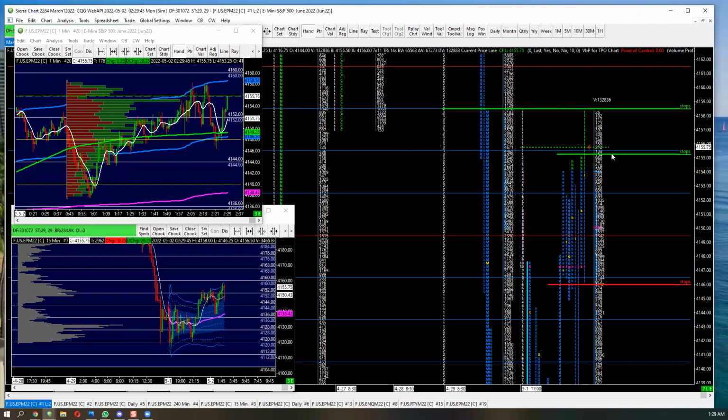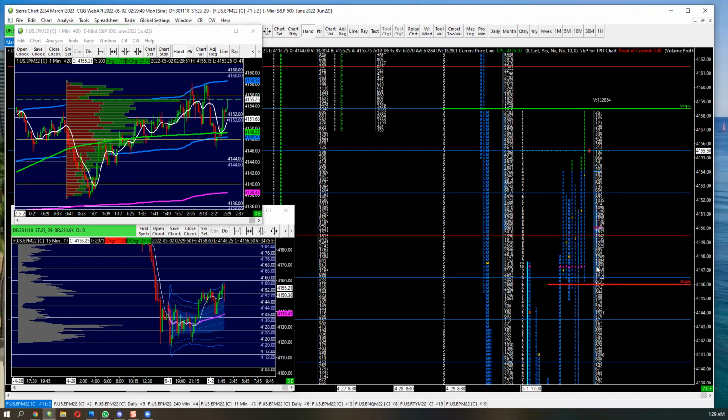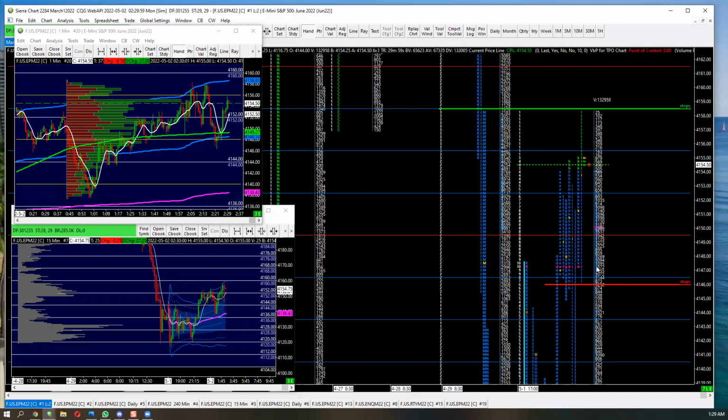Oh my goodness, look at this. Back into the excess. They're trying. There's a seller there at 56. There we go. So there's no single prints. M period opens now. You'll see if M period can hold 41.52.